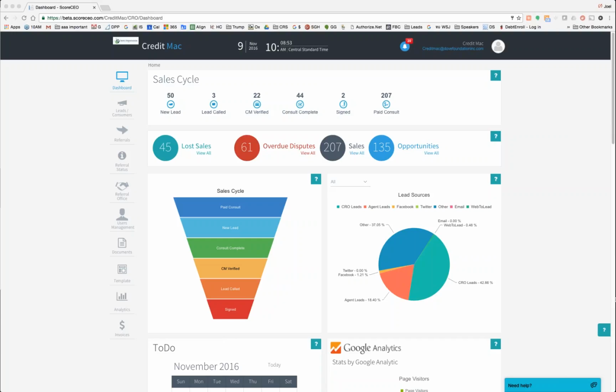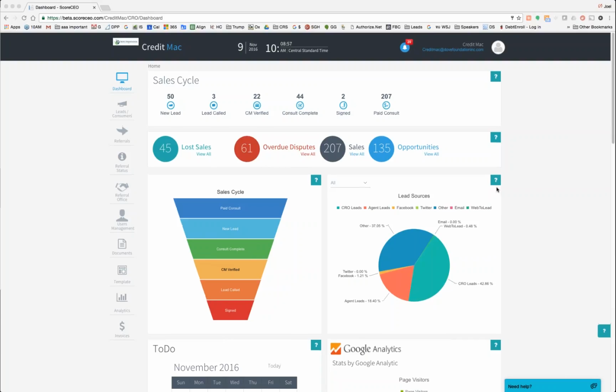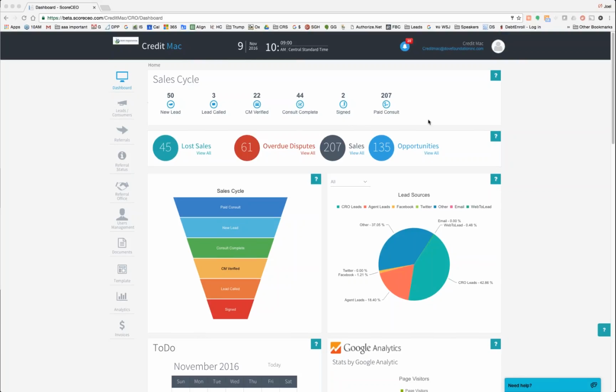Now, we start that by building out a dashboard for you. That's what we call this. This is up at the top. There are 1, 2, 3, 4, 5, 6 widgets. A widget allows you to drill down and limits the data to the lead status, or the credit monitoring verified status, or the consult complete status, or the signed status, or the paid consult.